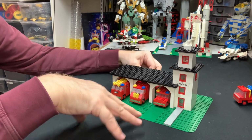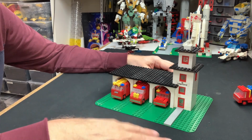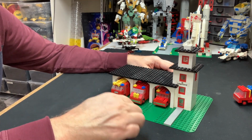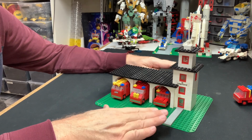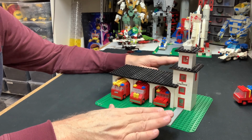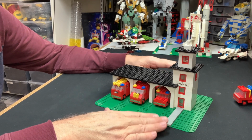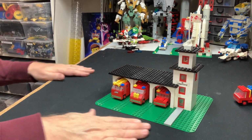They came out with better fire stations after this with the minifigs, really, with the roll-up doors and everything. There are better fire station sets out there. But for 1973, being a six-year-old or seven-year-old, whenever I got this, six, seven, or eight, this was a fantastic set. Pre-minifig. Beautiful set. Really loved it.